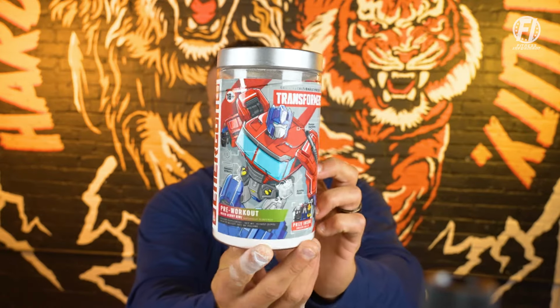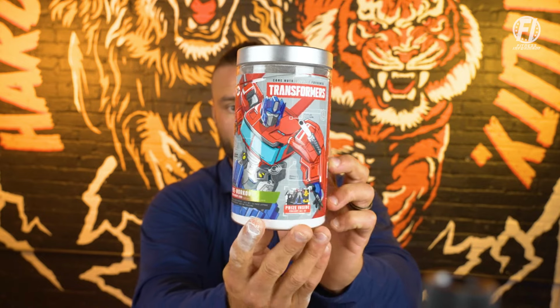Core has never done something this cool before, and I say that with all due respect because this is really epic. As somebody who's not even a Transformers fan, I think this was really well done from every touch point across the avenue. It's funny, when this launched on the 20th of September, New York Times Square was lit up in the Transformer skin. Core was launching this. The movie debuted in theaters, and obviously the pre-workout and the intra-workout and the protein powder became readily available.